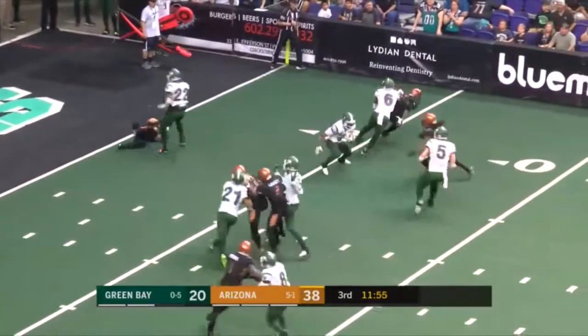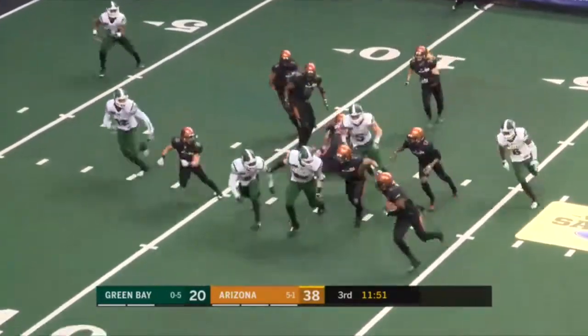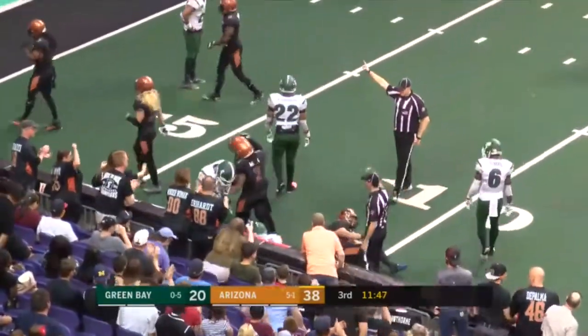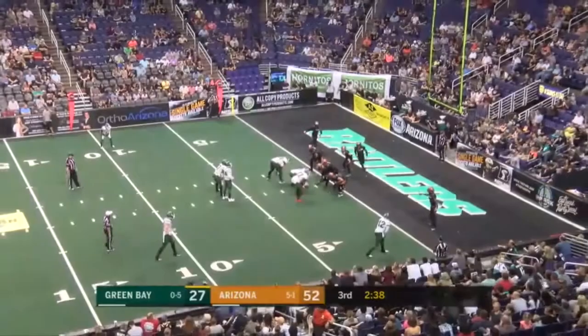Later on in the third, the Rattlers force a fumble that is scooped up by Nate Lindsay, putting the Rattlers back in the red zone. Nate Lindsay played like a ball hawk in this game. He had a tackle for loss, he broke up a couple passes, recovered 2 fumbles, he was all over the field, earning himself Defensive Player of the Week.